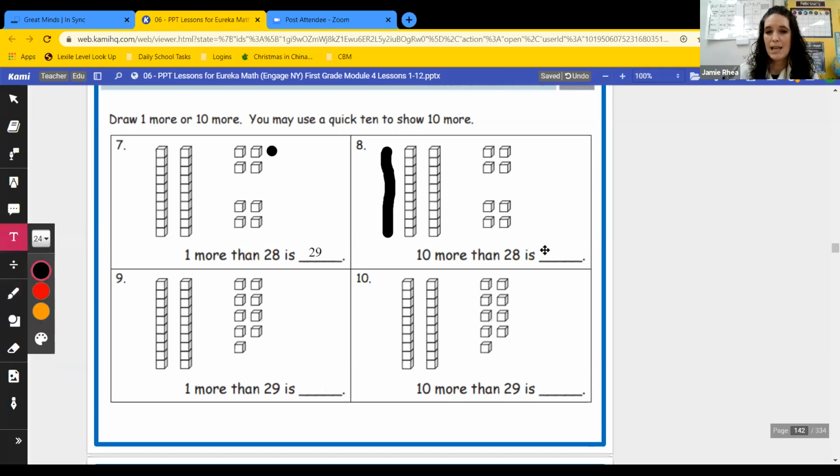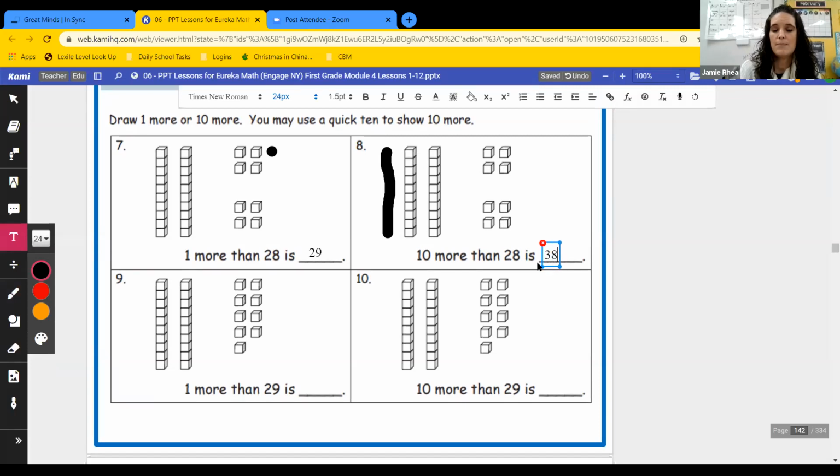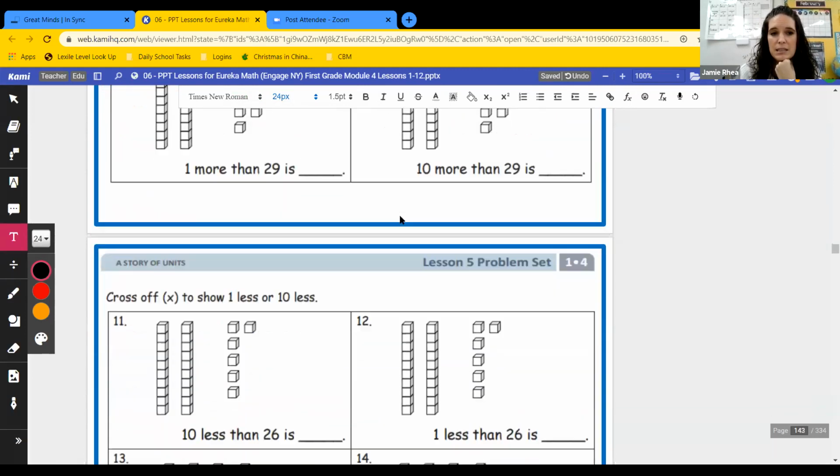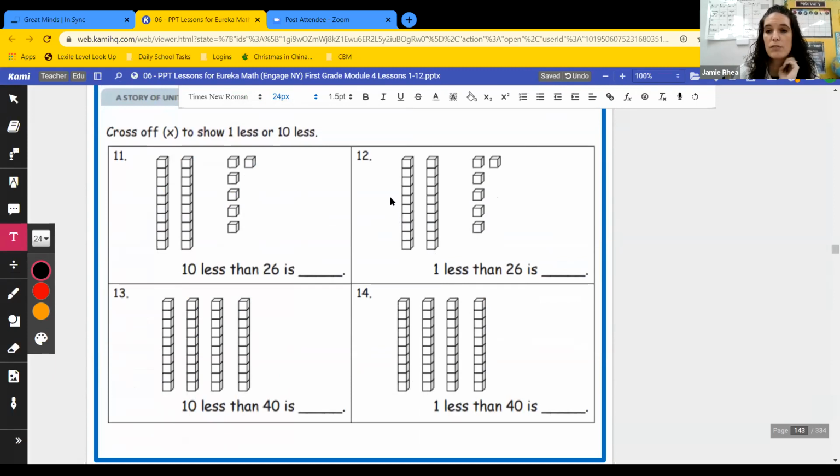So 38. Okay. Now, guys, I just did 7 and 8 with you. There should be no reason you get those wrong. I want to see your 1s and 10s that you add, because it says in the instructions, draw 1 more or 10 more. Make sure you're doing that. You're going to do 9 and 10, or 7, 8, 9, and 10. Let's look at 11, 12, 13, and 14. New directions. Make sure you're following directions.